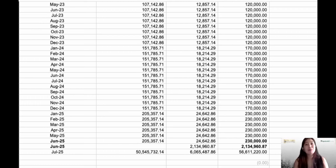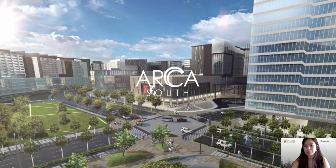You might be wondering, what comes with the unit when you purchase one? There are 3 main things that you would be getting once you purchase the unit. First is air conditioning units for each room. Second would be European grade bathroom fixtures. And the third would be cooktop and range hood.